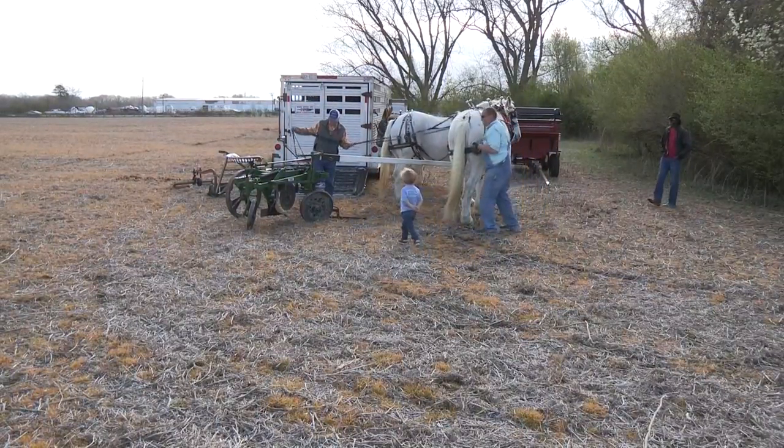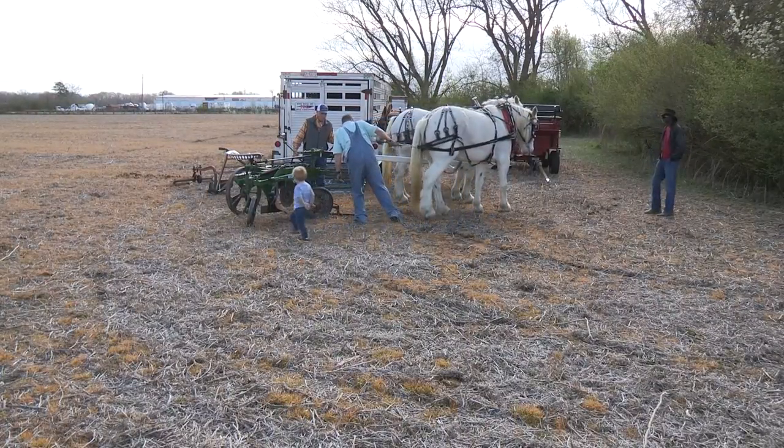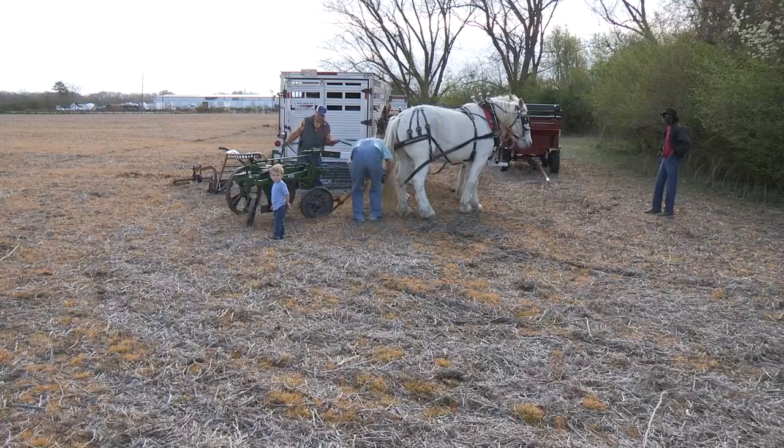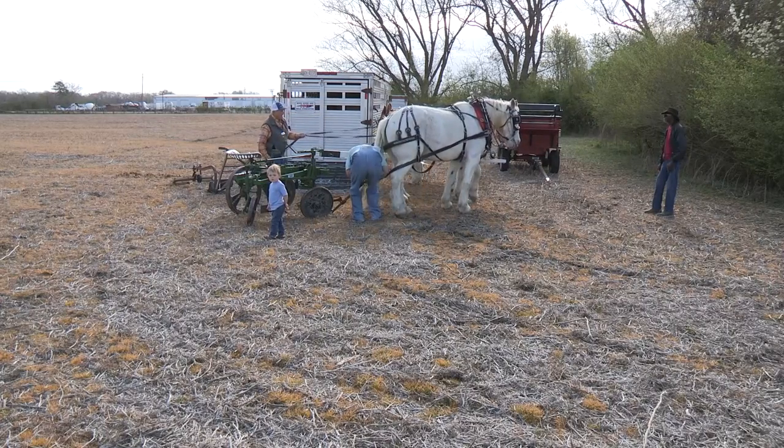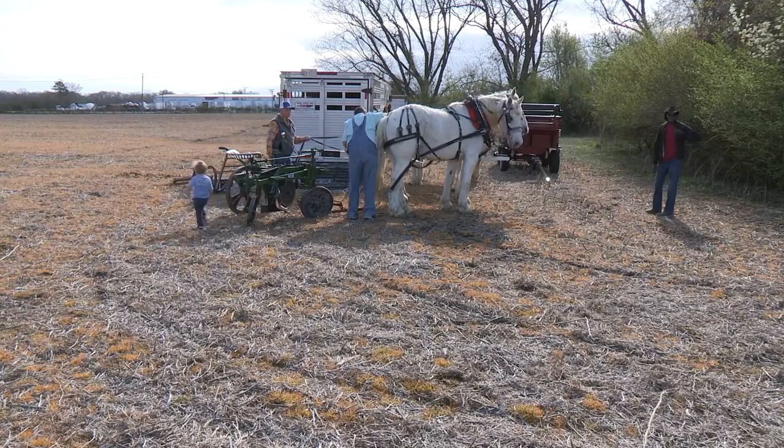How old is this team? They are 11. They're half brothers. Okay. They got the same daddy and different moms. Did you raise them? You bought them? No, I bought them up in Amish country in Ohio. Yeah. Most of my horses came from up that way, the Frisians, the Gypsies.